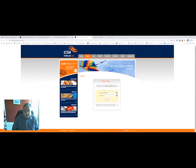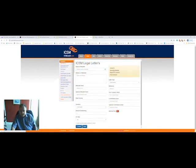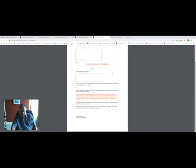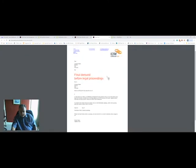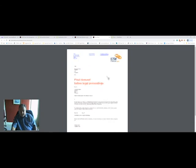Today I'd like to show you the ICSM legal letter system, a very gentle letter, which I would suggest, if you get to this stage, is not really a good idea. You've gone beyond the friendly, you've done your usual chasing stuff. Breach of contract. There's a sample of the breach of contract. If you want to have a read of that, just hit pause on this video and you can read it properly. Final demand, 7-day final demand, a 7-day notice of legal proceedings. They're both proper legal documents, and both are free of charge to members. I stress, free of charge to our members.